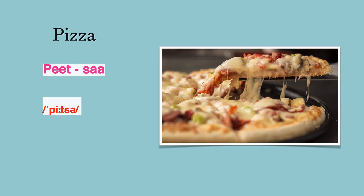It has become one of the most popular foods in the world and a common fast food item in Europe and North America. Pizza. This is something we have eaten. That extra cheesy one with pepperoni. We loved it most. But most of us are pronouncing it wrong. Its correct pronunciation is pizza. It contains 2 syllables. So the correct pronunciation is pizza.